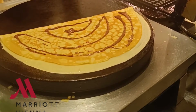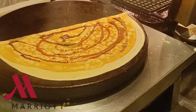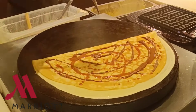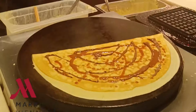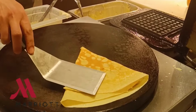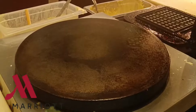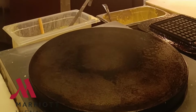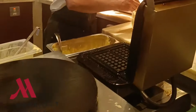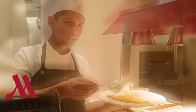Pancakes and waffles. Fluffy pancakes were made at the live stations with a selection of syrups, fresh berries if required, whipped creams, chocolate chips. We had asked for the caramel sauce, and my son really enjoyed it.